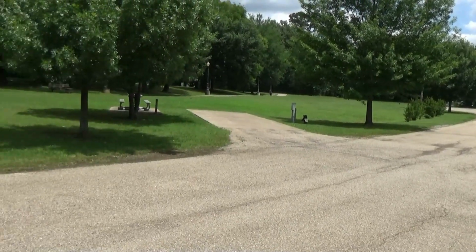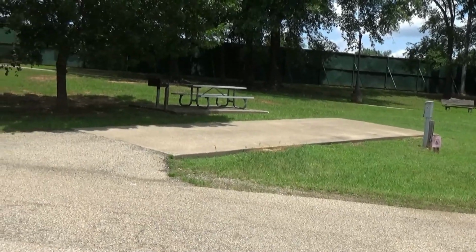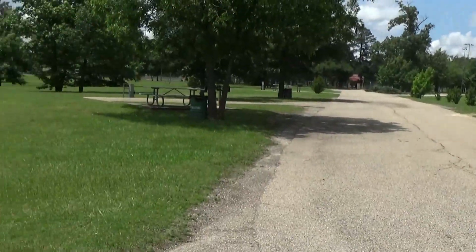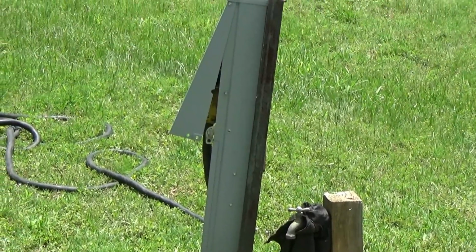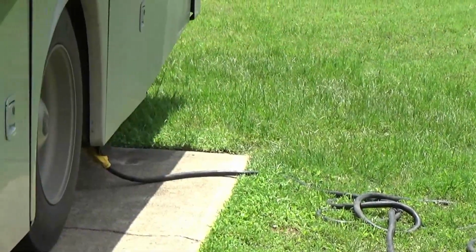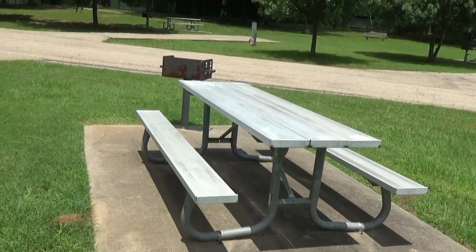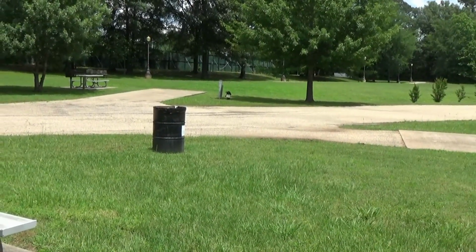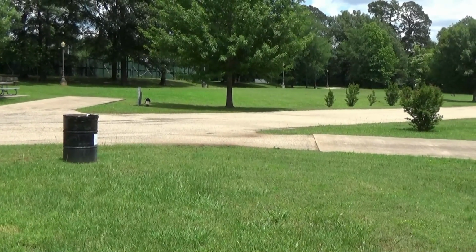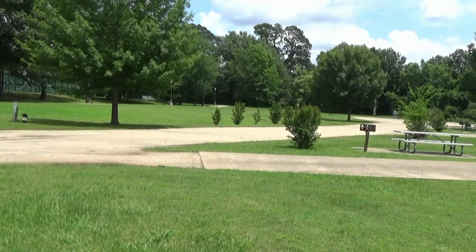There are 8 sites and each one has a concrete pad like that. And you get a water faucet and electricity is 20, 30, and 50 amp. And you get a picnic table, barbecue grill, trash barrel. There's a dumpster out front too. So this is a really nice park owned and operated by the city.